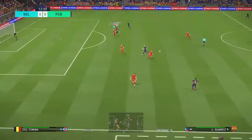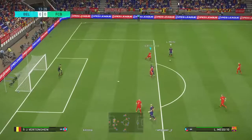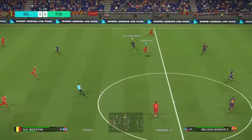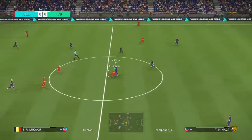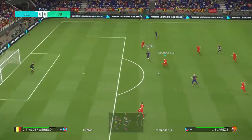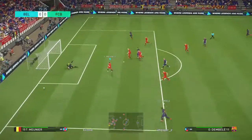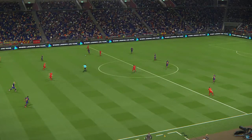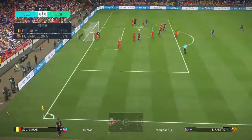Oh, it's Dembele. Hoists it high. Aimed long and direct. And it's Lukaku. Iniesta. Luis Suarez. Luis Suarez! Oh, the keeper's done ever so well. Well, what can I say? Truly wonderful goalkeeping.